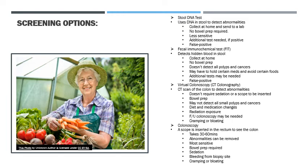In a colonoscopy, a scope is inserted into the rectum to see the colon. It can see the entire colon. The test takes 30 to 60 minutes. If there are any abnormalities, the plus side of the colonoscopy is there is no return. You don't have to go back and do another test like you do with the other ones. The other ones you follow up with a colonoscopy.